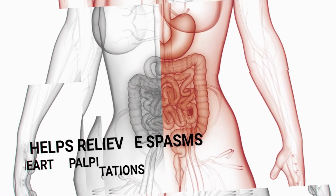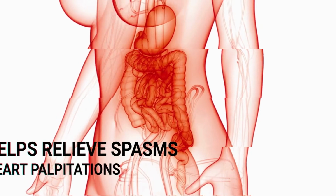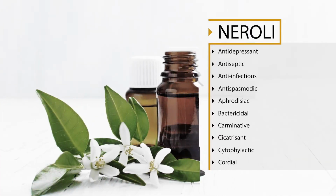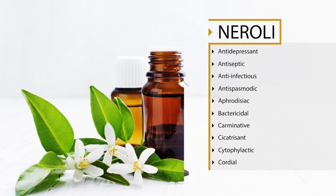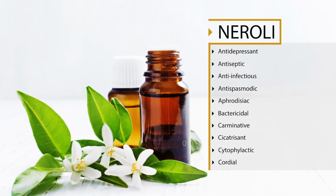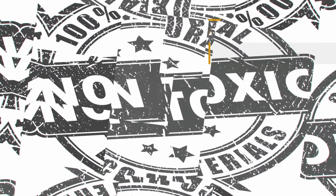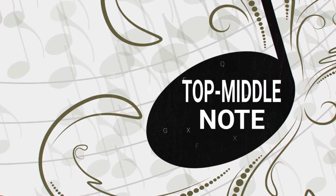Neroli's therapeutic properties are antidepressant, antiseptic, anti-infectious, antispasmodic, aphrodisiac, bactericidal, carminative, cicatrisant, cytophylactic, cordial, deodorant, digestive, sedative, and tonic. This oil is non-toxic and non-sensitizing. Neroli is a top to middle note.